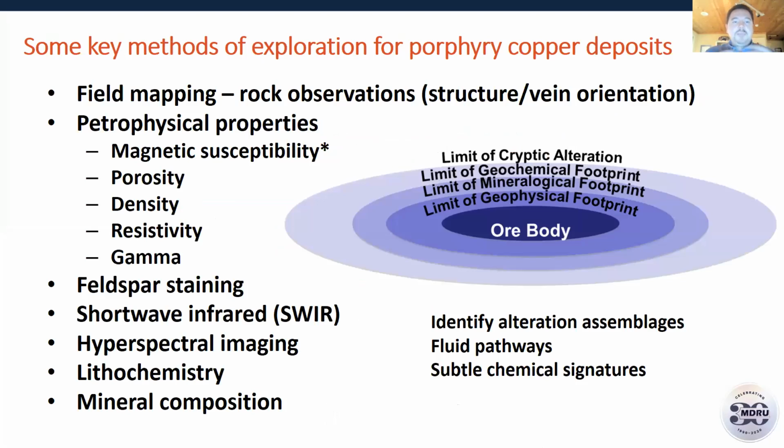So some of the key methods that I'll be discussing in this talk today culminate from the work that we've done over the past 5 years in the project that we worked on. And there are many different avenues or methods of exploration, including the geophysical, which I'll not touch on today. But the key ones that we found worked really well, and that I will touch on in the limited time that we have, focus primarily on the mapping and the alteration assemblages that are key to porphyry copper deposits, the physical properties, specifically magnetic susceptibility, some of the simple techniques such as feldspar staining, as well as the spectral imaging of SWIR, hyperspectral, followed by chemistry and mineral composition.